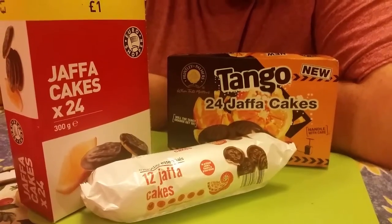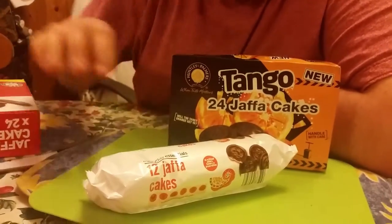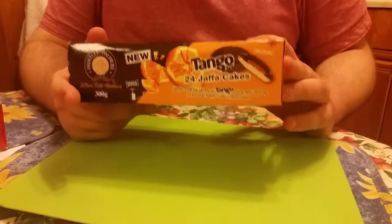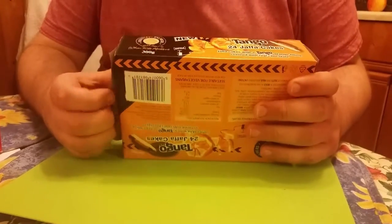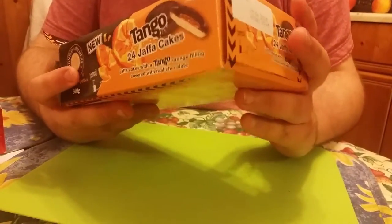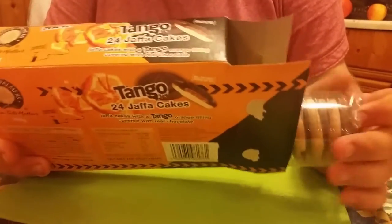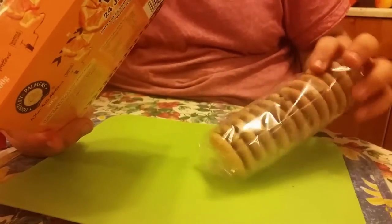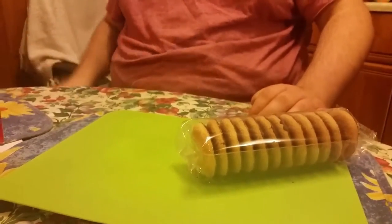I think I'm going to try these ones first, and take this one out of the shot. Get the camera view. It's nice packaging, a bit squashed. They cost a pound, from a local market. Most boxes are 24, you see. It has got a good set, like 0.4 century orange. Good enough. It's come in a plastic box.